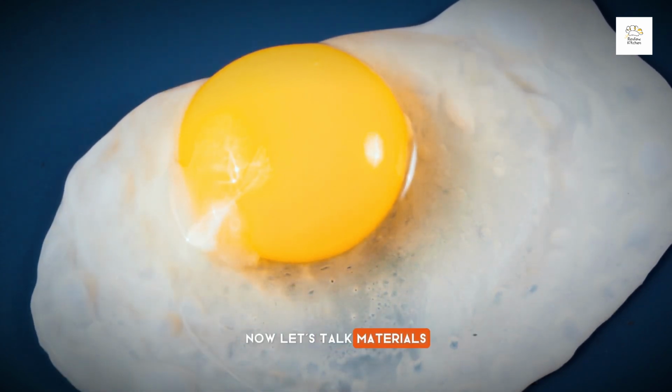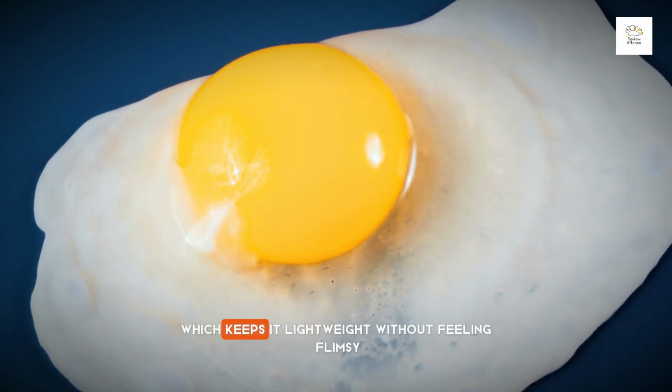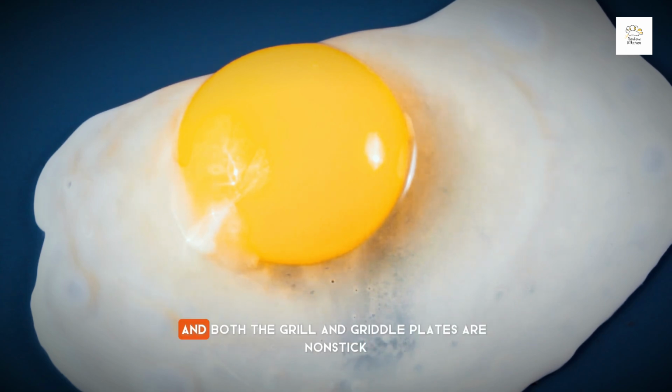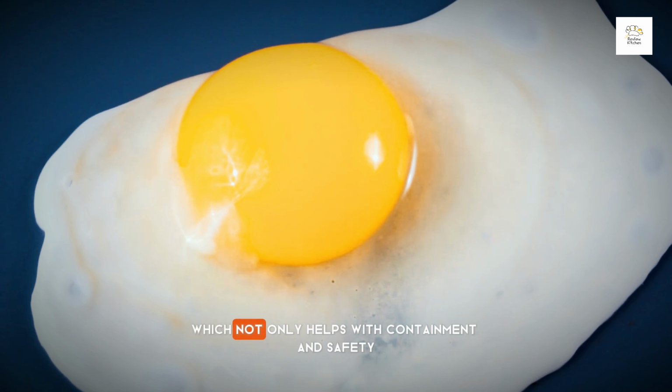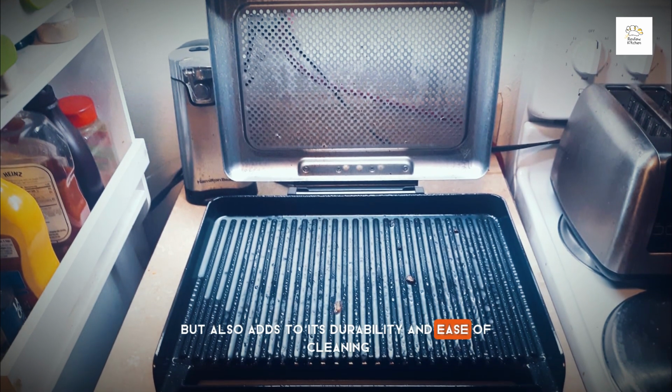Now, let's talk materials. It's built from a mix of durable plastic and metal, which keeps it lightweight without feeling flimsy. And both the grill and griddle plates are non-stick and high-walled, which not only helps with containment and safety, but also adds to its durability and ease of cleaning.